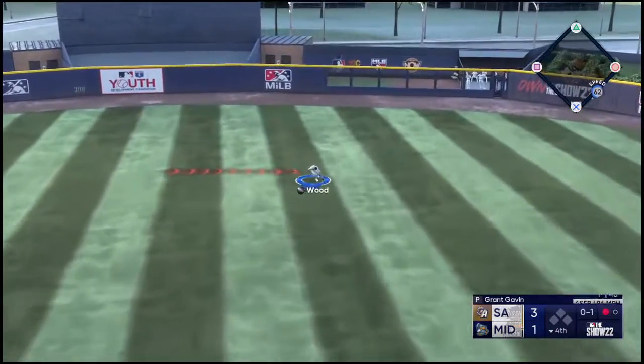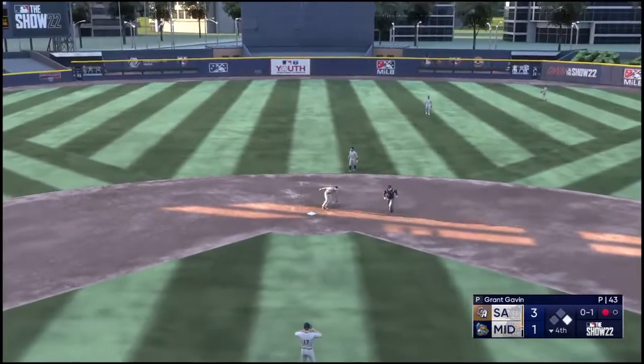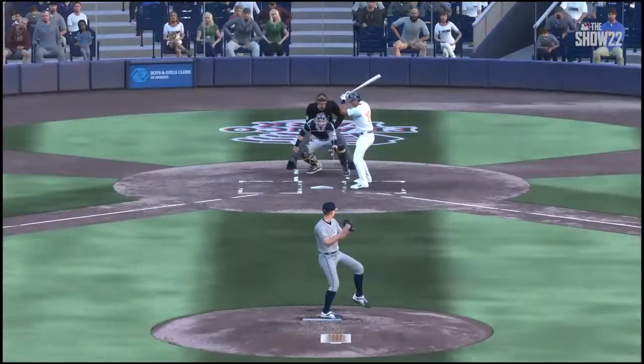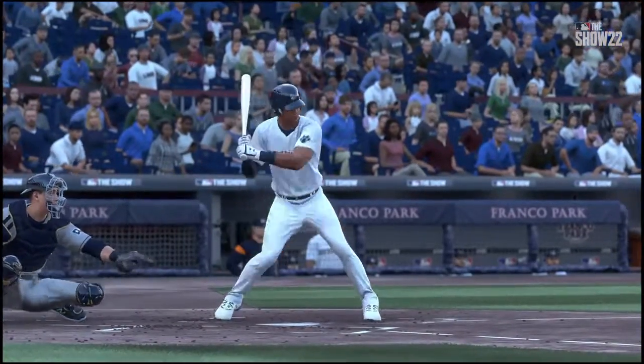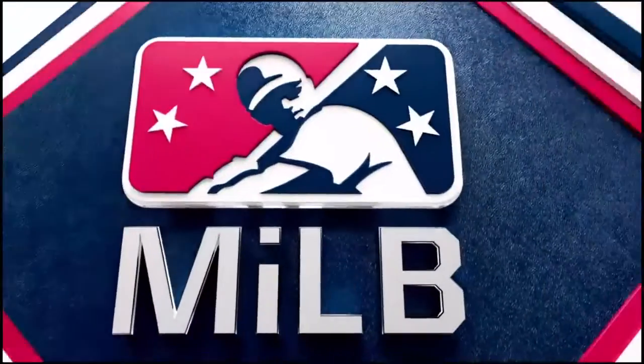Swing and a hard hit liner up the middle and a base hit. So a man aboard now with 1 away. That's about as textbook as it gets. Got his stride and load out of the way early. He stayed inside that ball and squared it up out front. Man, that was like he was in the cage hitting off a tee.